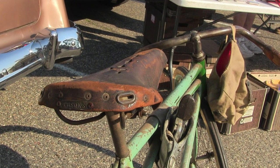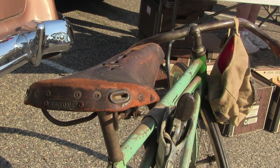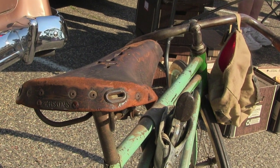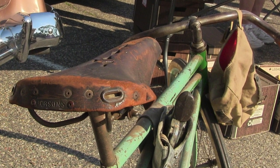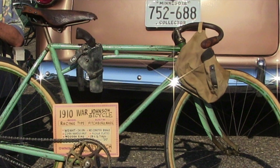Okay. It's an Ivor Johnson. Oh, are you trying to sell this today? No. It's $150,000 if you're serious. Okay. But nobody's going to buy it.